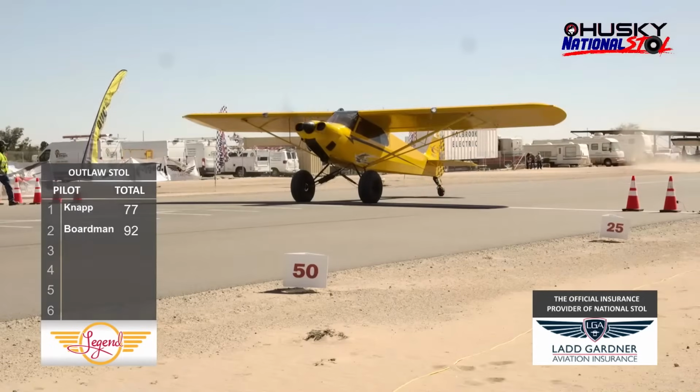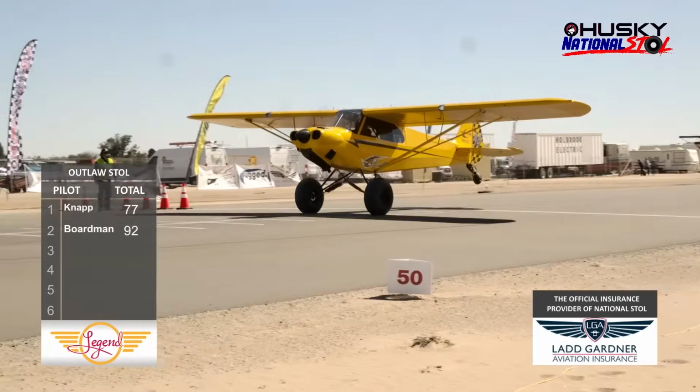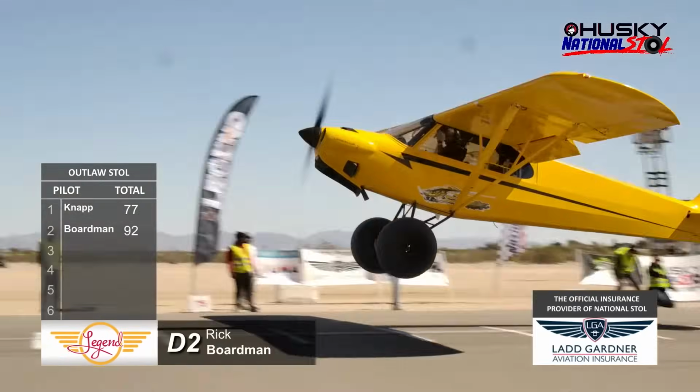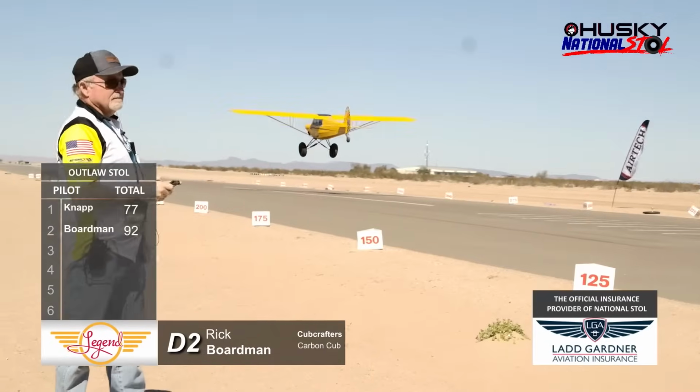Here comes Rick Boardman. He's got that 2015 Cub Crafters Carmen Cub. He's got a Titan 340. Oh, nice. He got all that. You'll notice the Acme tail wheel suspension.